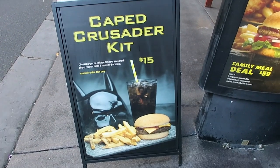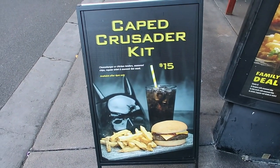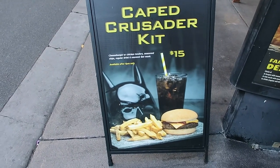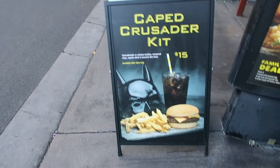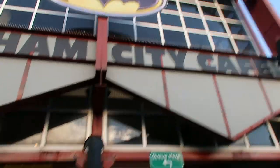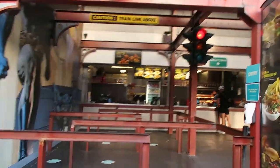We've also got a New Year meal deal here. I'm not sure if this is for the event or just because it's the Gotham City Cafe, but chips, burger, and it comes with a mask, a Batman mask. So it's just kind of cool. And that's just, like I said, here at the Gotham City Cafe. So it's not too bad.